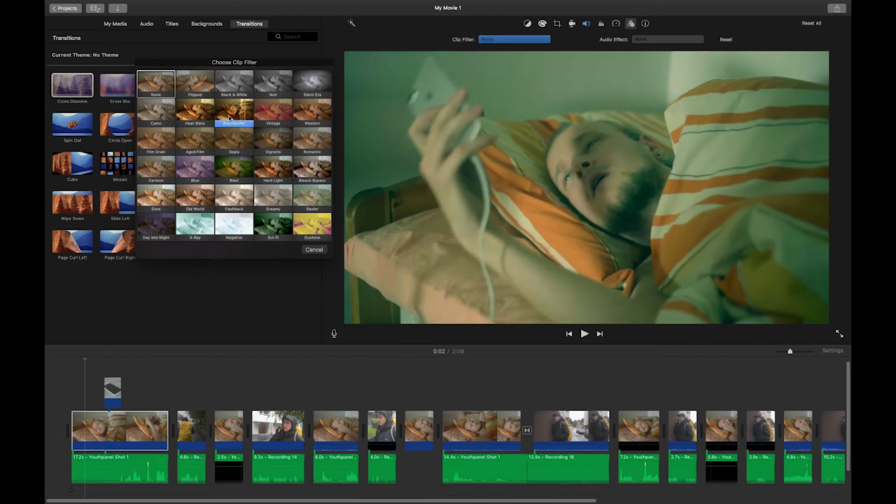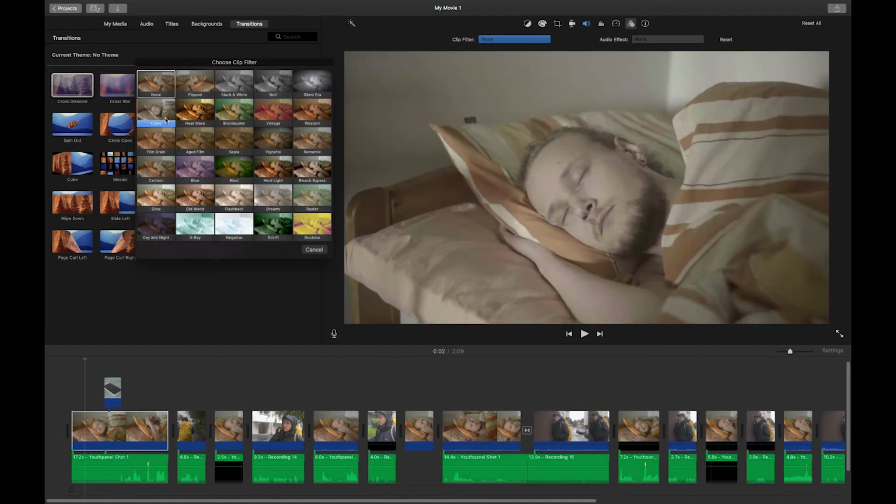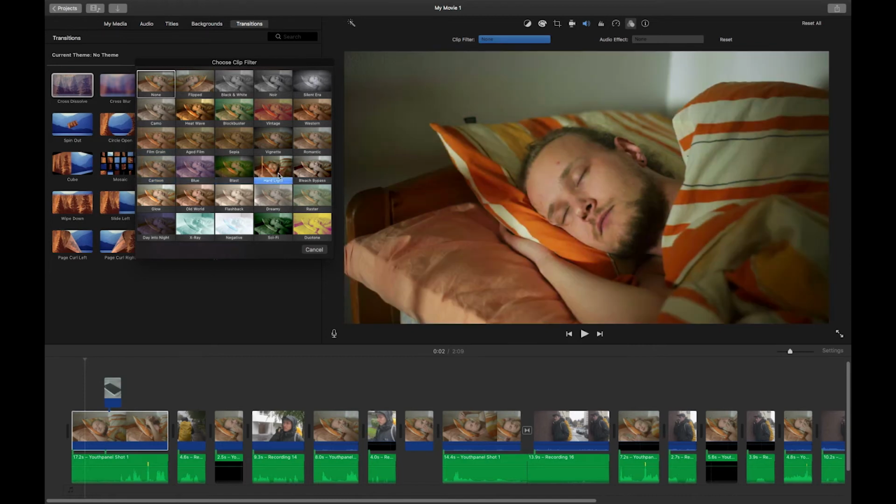Also check that the color doesn't change too much from shot to another, because if it does, the outcome might not feel continuous and could even give this false impression of different place and time.